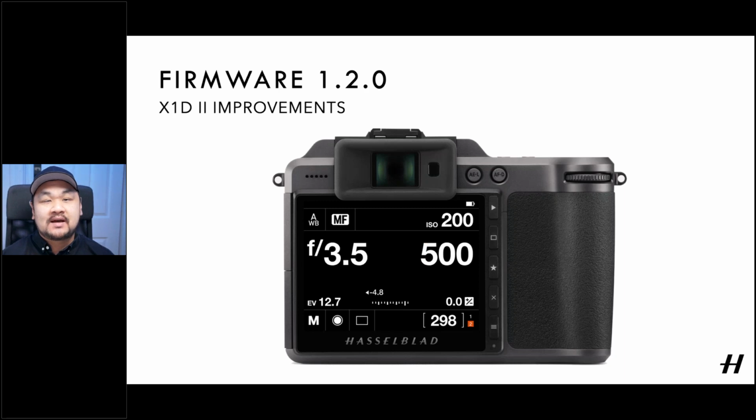Specific to the X1D II platform, 3 features that really increase the flexibility of this already powerful camera. Firstly, white balance has been added to MQ mode.